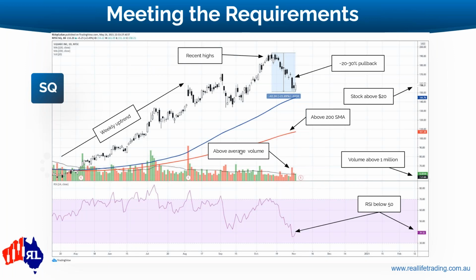The volume, as you guys can see here, is above average, right? Our volume is trading above 1 million. We've got 7 million shares, 8 million shares traded on that particular day. And lastly, the RSI is below 50. So what you guys can see here, just by having a small glance at this photo, back in October, notice when it was at the 70 on the RSI and the stock was trading at $190 per share at that time. Notice what happens to the stock, right?